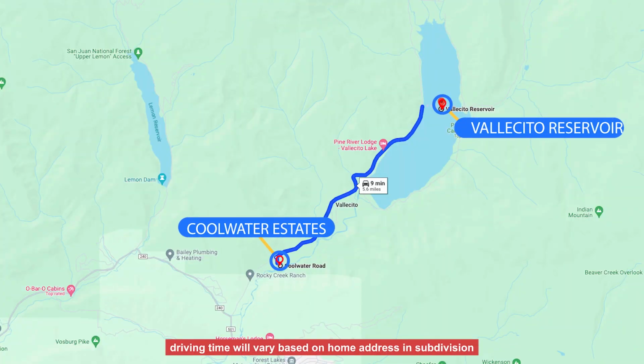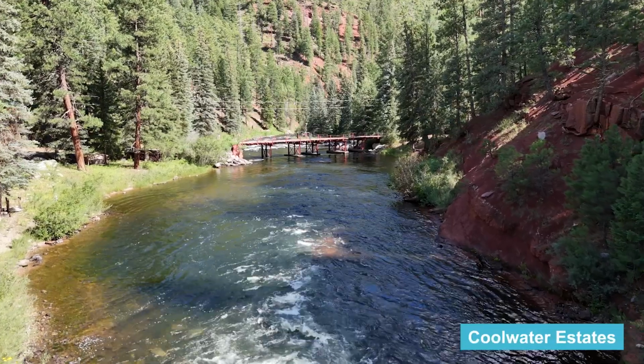And then Vallecito Lake, only 7 minutes away. So that's something that's really cool about this subdivision: you're really close to the lake, and all these homes right here are right on the water.